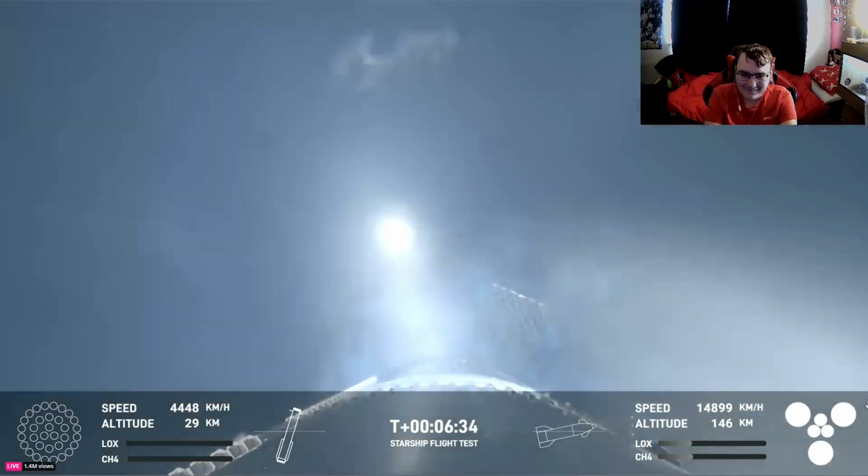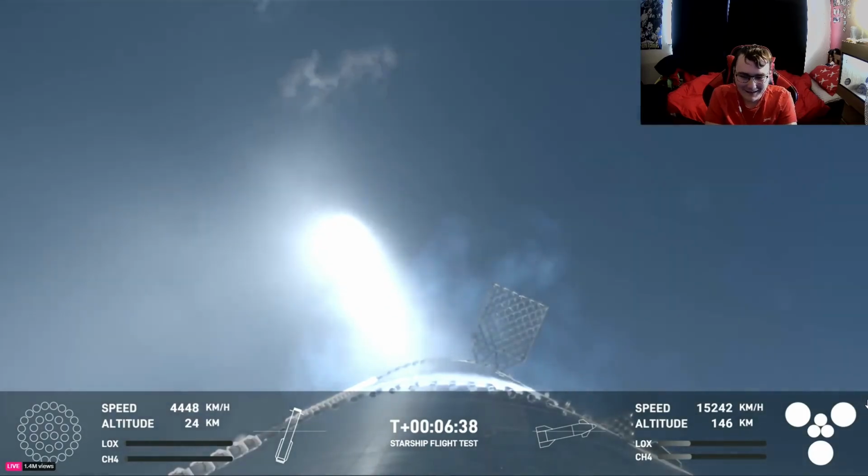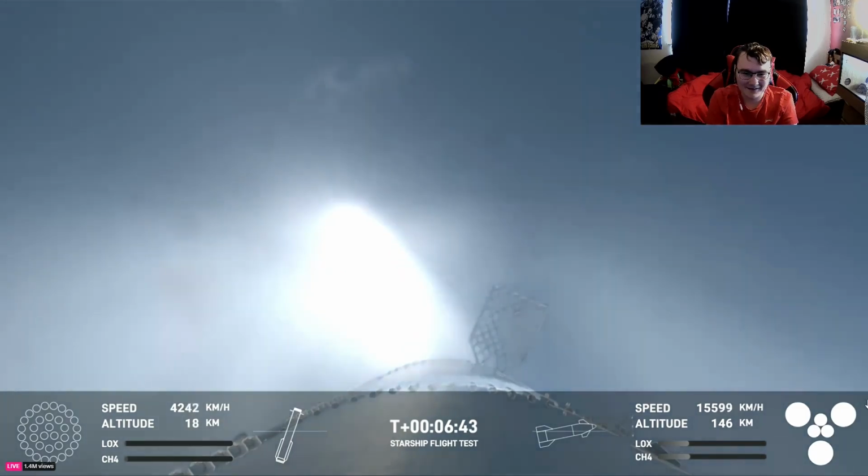Right now, the booster is using the 4 hypersonic grid fins to guide itself through atmospheric re-entry. 25 kilometers and descending, 20 kilometers. Now, I remember hearing we are expecting the landing burn at about 5 kilometers.